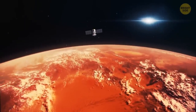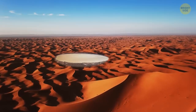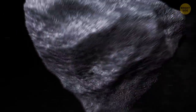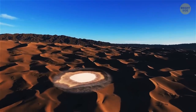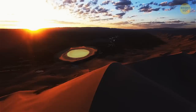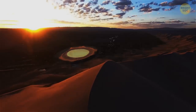This looks like you're on Mars, doesn't it? It's actually southwestern Algeria, and it's famous Amguid Crater. This one is relatively young, considering it's a result of a meteor impact that happened 100,000 years ago. This crater has an almost perfectly circular shape. Its center is unusually flat because of the type of soil at the bottom and the fact it's tightly compacted.